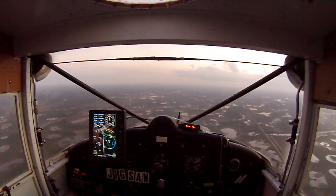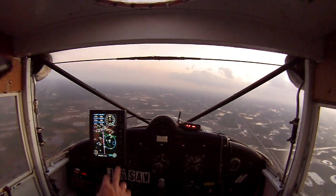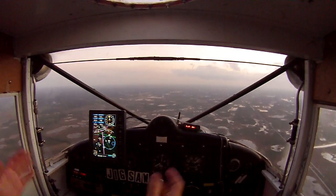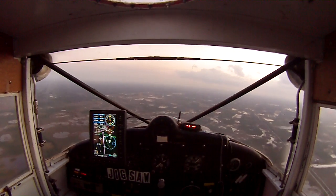You need an electrical system? No. Who cares? As long as the engine runs and you have all the instruments we discussed, which is 1, 2, 3, 4, 5, 6, 7 with the fuel gauge, you don't need an electrical system. Just pull the prop, let it start, go fly.